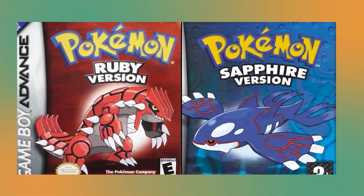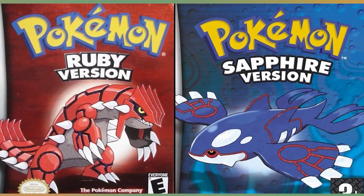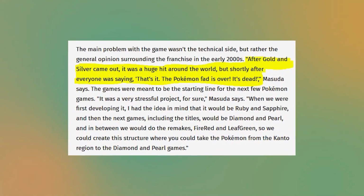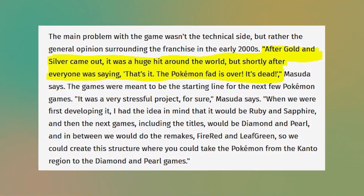Pokemon Ruby and Sapphire were the third pair of main series games in the Pokemon series, but when these games were originally in development, it was never planned to have 3 different generations, much less 8. During early Pokemon development, they only planned on releasing the original games and maybe a sequel. That's it. However, Generations 1 and 2 were both huge hits, so it was decided to keep going with the series. Unfortunately, by the time Generation 3 came around, the Pokemon trend was starting to die down, and many believed the fad to be over.